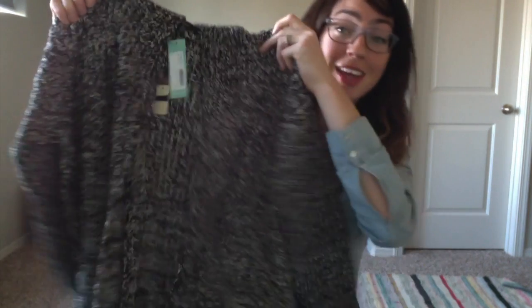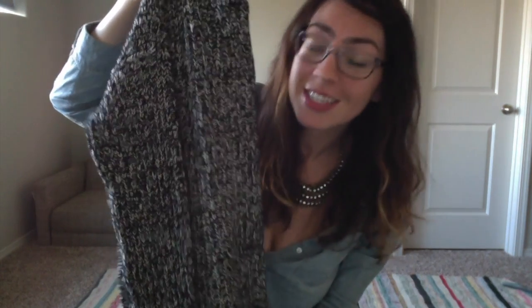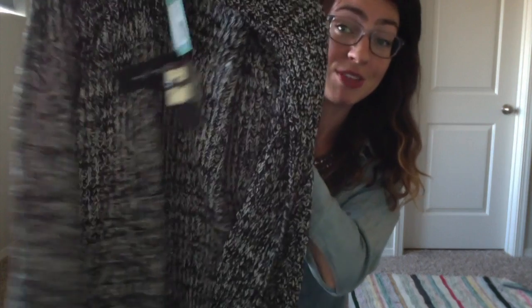So first up is, let's see, it's a Mavi brand Lian open cardigan. This is definitely my style. I love the longer length, especially because I think it looks really cute with skinny jeans or over dresses. And I love that it's an open front, so I don't have to worry about buttons or anything.